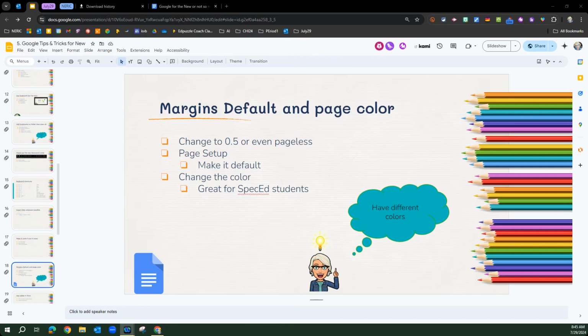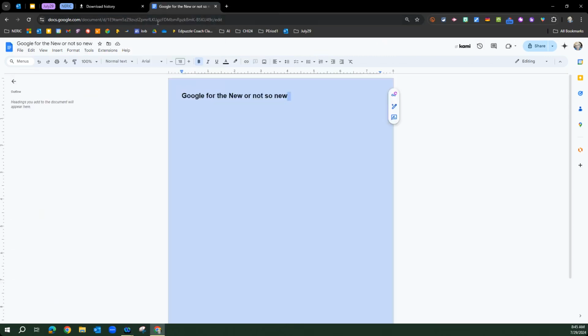So the next one, we're going to go into docs now. And for the rest, I'm just going to be in docs. So a couple things in here: margin defaults and page colors. You will notice in this document that I just made that it is the color blue. Why does Virginia do that? Well, basically because white on white is not good for my eyeballs. I have a really hard time seeing white on white right now.